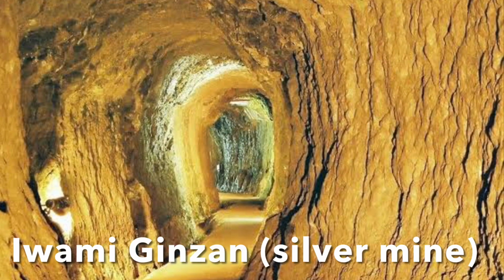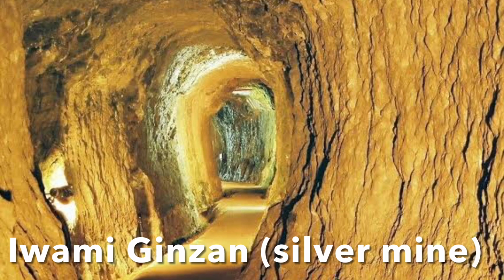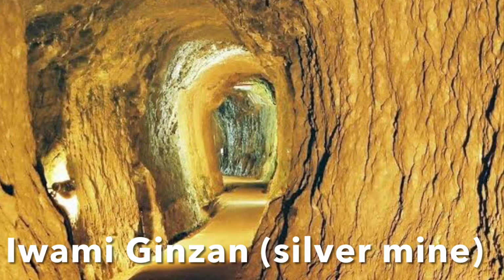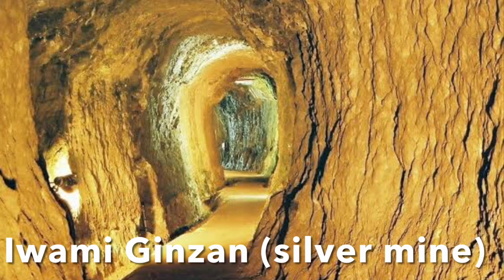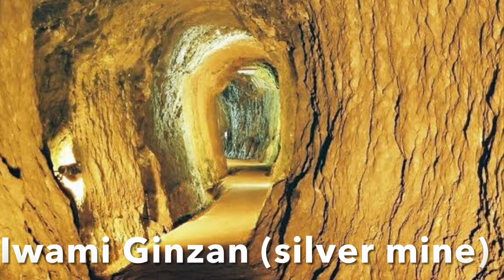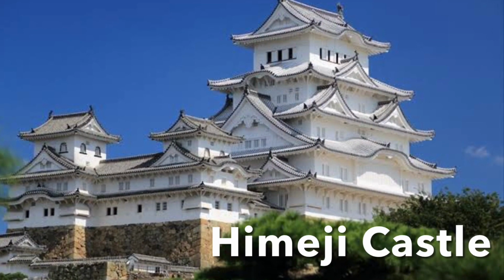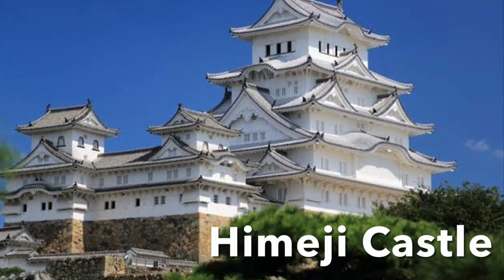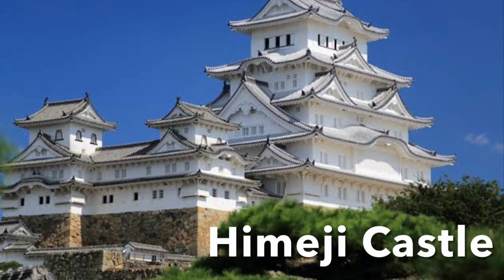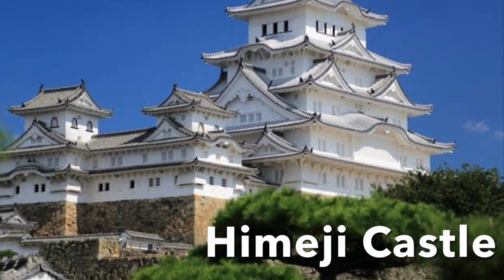The next World Heritage Site is Iwami Ginzan. Ginzan in English is silver mine. Silver mine. Okay, next is Himeji Castle, which is in Hyogo Prefecture. Perhaps you've been there and you can tell me about it?